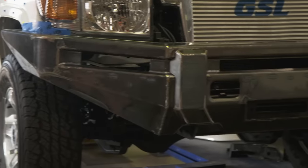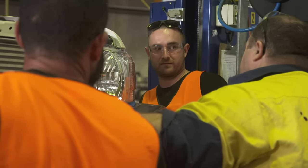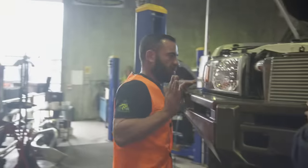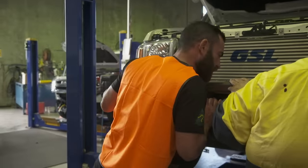My biggest concern with this bar is with the 79 series, the way the front end's set up, you can't get a winch in underneath the front clip. So you've got to push that winch out past the car, which is why all 79s have a really deep bar. I think we've got it right, but until we actually see it together, everything painted and the accessories fitted, we're not really going to know.